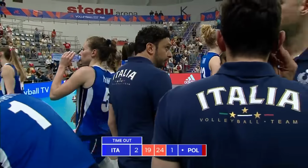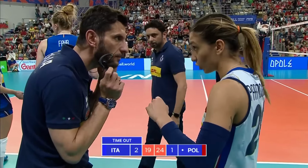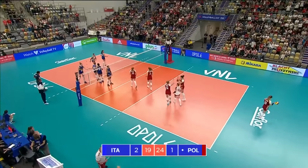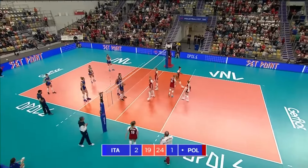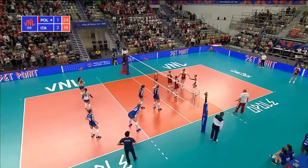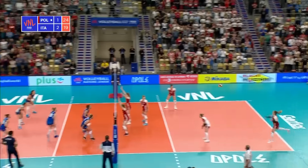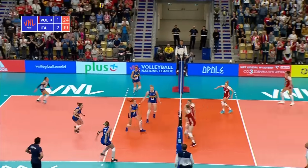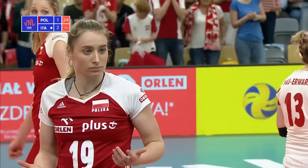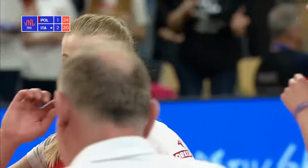Well, that spike from Smarczek was Poland's 24th point of this 4th set, and Smarczek's 24th point of the match. Malwina Smarczek, top scorer. It's set point for Poland. Remember, the 5th and final set will be a shorter version, 1st to 15. Rozanski is on. Chance for some game time for Rozanski. This is a little scruffy from Italy, but they've closed the gap and they've got themselves to 20 points. Italy's 20th, Sorakaite's 21st of this match.